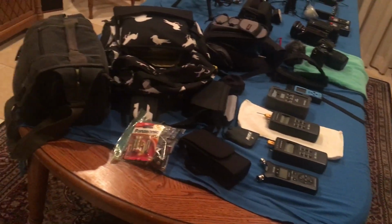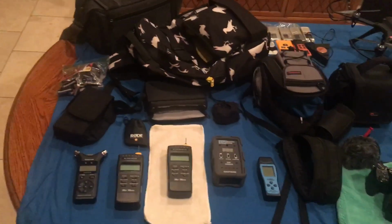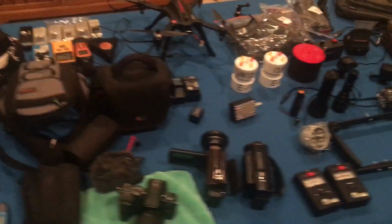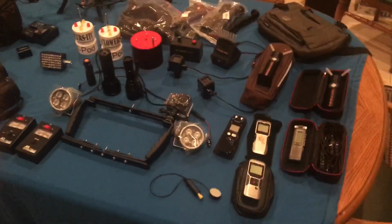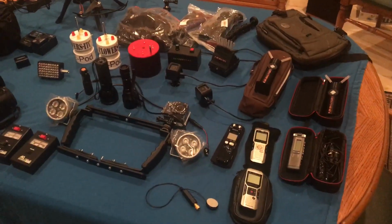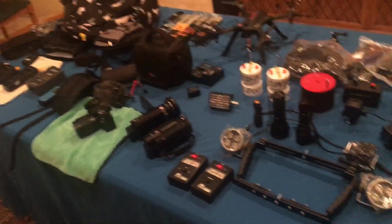John Razimus here. This is my ghost investigation gear for my trip I'm about to take. When I said over $1,000 worth, I wasn't exaggerating. I was underestimating. It's well over that.